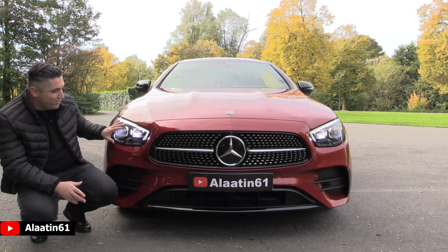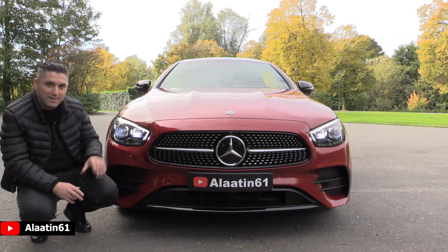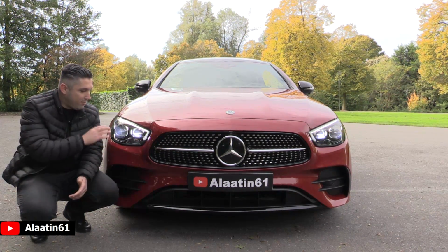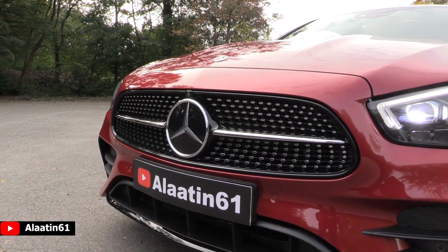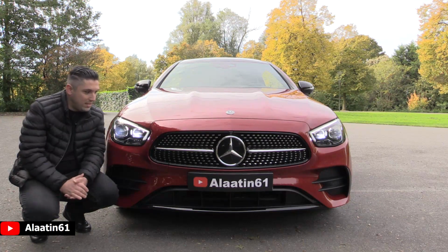As you can see, it has the newly designed multi-beam LED headlights. The headlights are now smaller and wider, and they look more attractive in my opinion. The daytime running lights are now different. There are 2 dots and 1 stripe on top. And of course you have the automatic high beam and the corner lights. I think the design of the headlights is now more attractive.